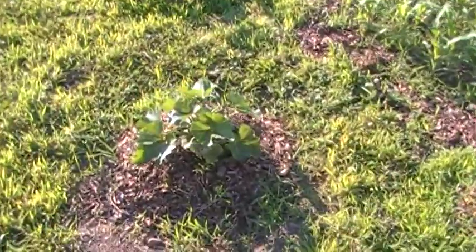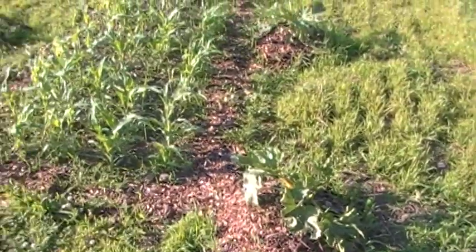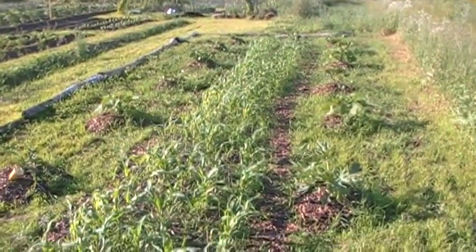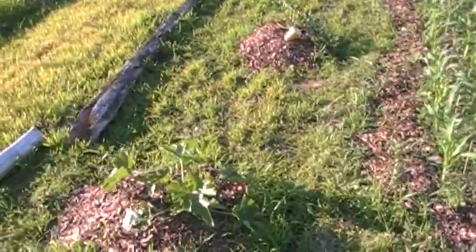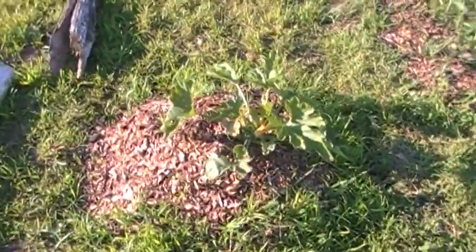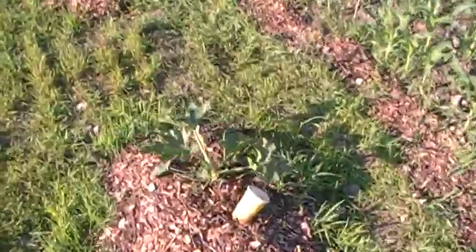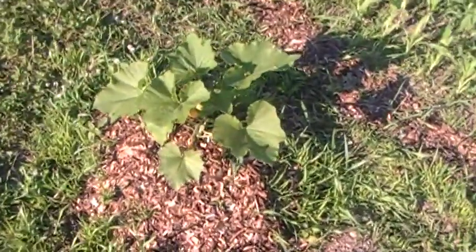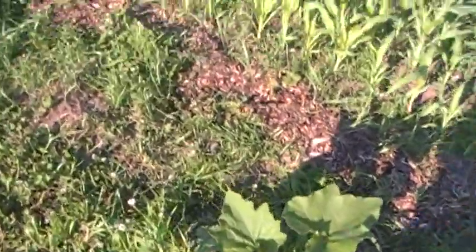Zucchinis are doing awesome, like amazing. And our corn patch, definitely very noticeable now. I think the last video that I had, they were getting pretty tiny. So these zucchinis are nearly 2.5 feet across now. Leaves are looking much healthier. Some of them, like this one here, the beetles don't seem to touch it. There's a few on there, but they're not eating it.